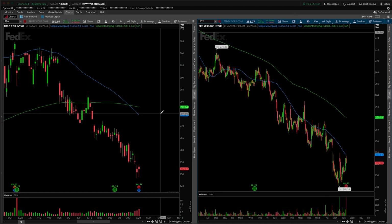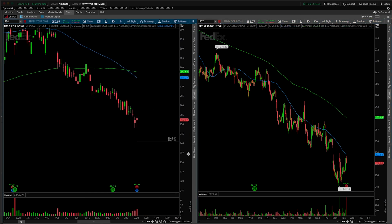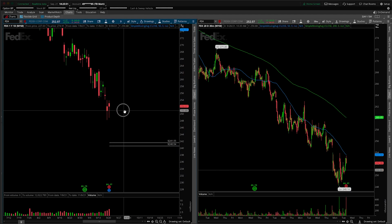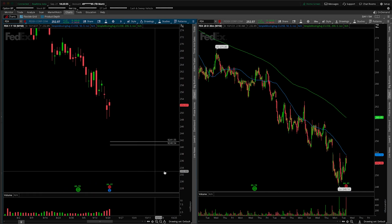So turning that back off, focusing over on the daily to talk about how this trade might unfold. Let's make this a little bit larger, bring it to the middle. That's looking a little bit better here. So whenever we're dealing with a gap in either direction, we have to consider that there could be a gap and trap, or there could be a gap and go.